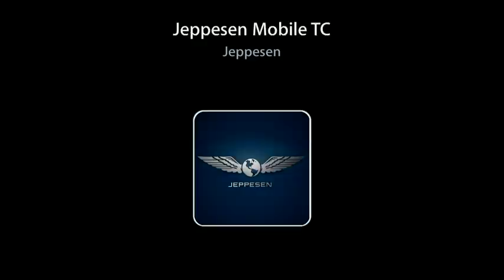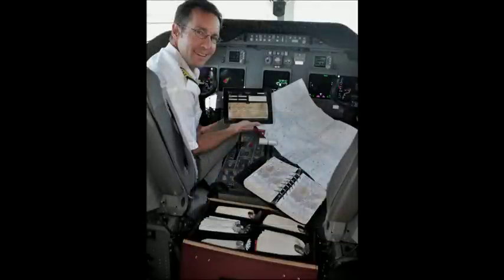And now let's look at aviation. Here's Jeppesen Mobile TC, an app that's disrupting commercial aviation. Now here's a picture of the problem that they set out to solve. Jeppesen Mobile running on an iPad 2 replaces the 37 pounds of printed manuals, references, and maps every pilot needs. And this is shown here at the bottom of the photo in what's known as a flight bag.